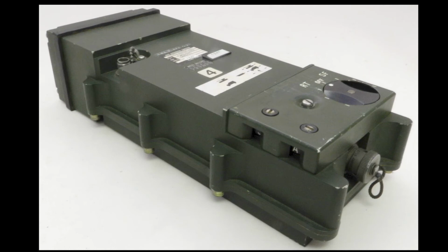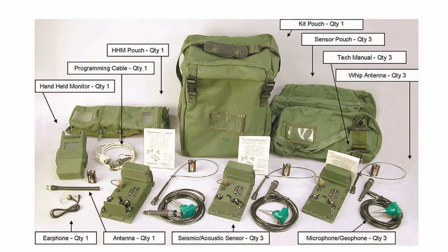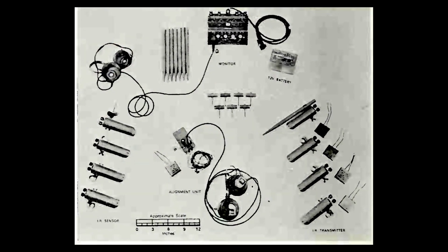They have since been replaced by Platoon Early Warning System, or PEWS for short, such as the Hermes Monitor Unit and more recently a Battlefield Anti-Intrusion System, BAIS system. Another system developed was one called IRIS, or Infrared Intruder System. It was developed by GEC AEI Electronics Limited for use with the British Army.